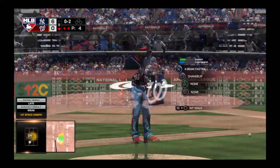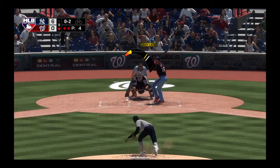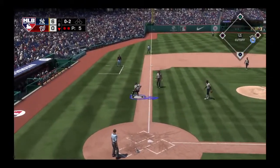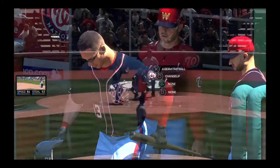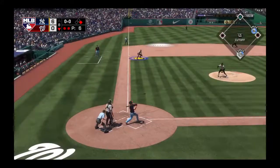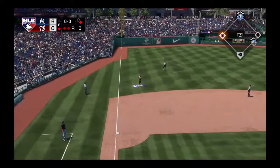Hit softly down the line at first. Slow roller down the third baseline. And he'll reach first as they can't make the play on him. Boy, there aren't many times, D-Row, that you're going to get an infield single that's fielded by the catcher. That was a worm burner, wasn't it? Yeah, that's crazy right there.